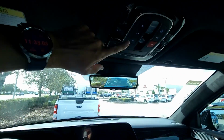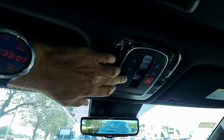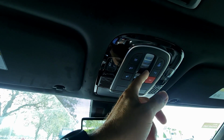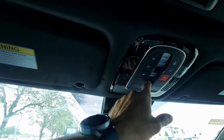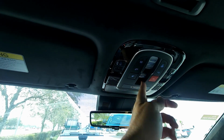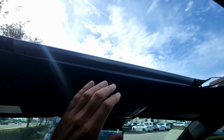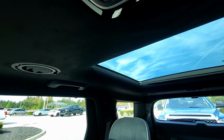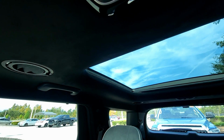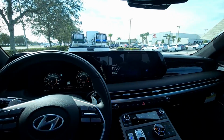Now looking up on the top console right here, you have your controls for your lights. You also have your Blue Link system. You're gonna open the rear cover. I'll turn around in a second. I'll show you the sunroof right here opens up, and the sunroof in the back, it's this fixed panel, but you can open up the cover and see how much light that lets inside of this vehicle. And this is the interior of this 24 Palisade.